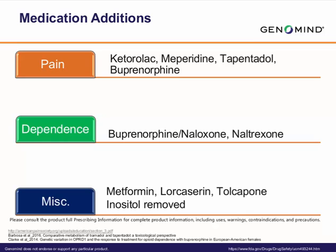Tapentadol is very similar to tramadol, with one difference being that tapentadol is minimally affected by CYP450 enzymes when compared to tramadol.